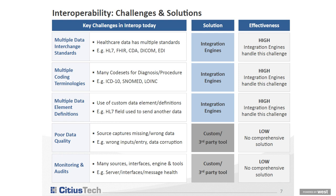The last two ones, poor quality of data and monitoring and audits, that is where they do not do so good a job, I would say. I'm not going to criticize them saying that they are not doing well, they are doing a bad job, but not so good a job, because they don't really snoop into the data and they don't really talk to each other if a given organization has multiple interface engines. And that's the kind of challenges and the solutions that we are seeing. And the last two ones, poor data quality and monitoring and audits, are the ones that we are going to focus on for our discussion today.